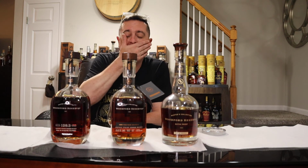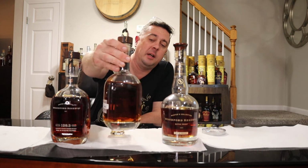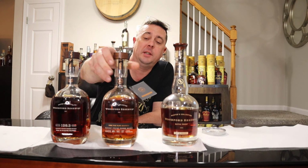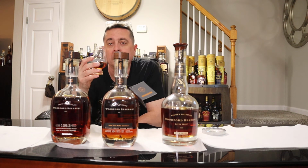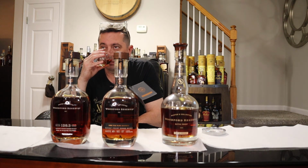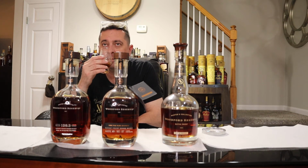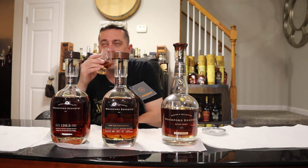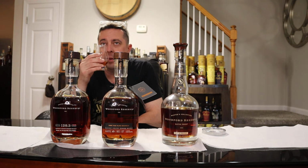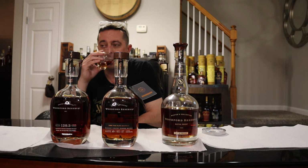All right, let's move on to the very fine, rare bourbon. I'm interested in this one. Chocolate. Definitely the chocolate. What is that? Some cherry. Molasses. Some of that barrel char.